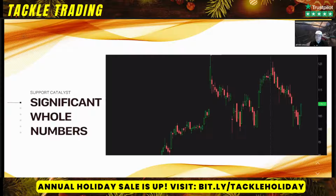Significant whole numbers. Significant whole numbers are psychological numbers. In times of market volatility, for example, you can throw certain support catalysts out the window. You just throw them out. Like nobody cares about the random trend line you drew when Jay Powell comes out and says we're going to raise interest rates. Okay. Nobody cares about your arbitrary trend line. Nobody cares about your Fibonacci retracement level that you've drawn in times of volatility. But you know what they do care about? They care about $10. They do. Even in times of volatility, it stands out. They care about 20. And because it's me teaching this class, they certainly care about 30, 50.